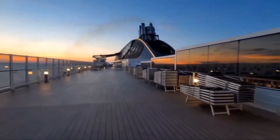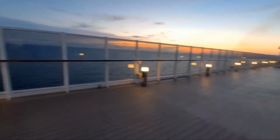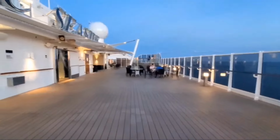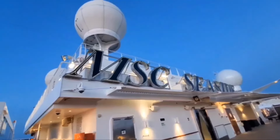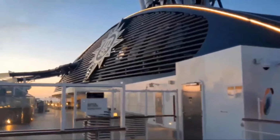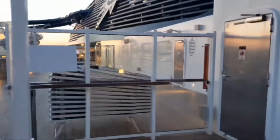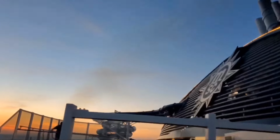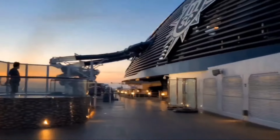So I made my way to that special guest spot. Nobody has stopped me. But there's another hot tub up here as well. You can see the MSC Seaside sign there. All right, I'm keeping on, going back to the guests only area. You can see the top of the ship up there and yet another hot tub. I'm telling you, I've seen at least 8 hot tubs now.